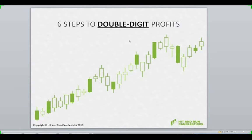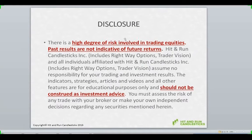Okay, 6 steps to double-digit profits. First, I have to do the legal stuff and basically tell you that stock trading is risky, like nobody here doesn't know that already. Look, trading is very risky. You should always take a second look at every trade you put in. Just because there was a great trade 2 weeks ago or yesterday, it doesn't guarantee that there's going to be a great trade today. So protect your money. Always ask yourself, do you really want to place this trade? And if you really want a better opinion, check with your broker.